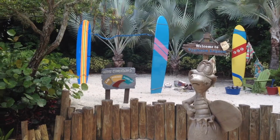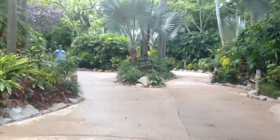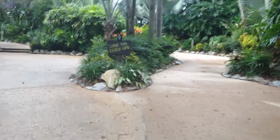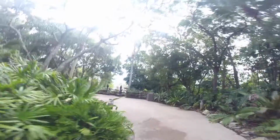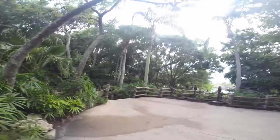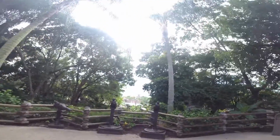So it's getting exciting now. Oh, check this out. Like a little volleyball court set up with surfboards. Now, let me know if you're interested in seeing more video of me walking around. I actually shot a whole lot of video of just walking around and checking stuff out and exploring, but I don't want you guys to get bored and then close the video. But if you're interested in seeing more of the park, let me know, please, because I can show you more.